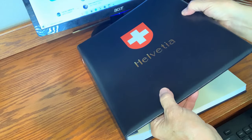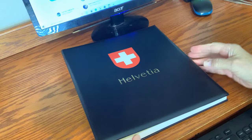Now, to try to provide a little balance, I can tell you what's good about the album. Like I showed earlier, it appears to be a quality binder. It's padded and it seems to be more sturdy than your average school binder. It is the least expensive of the major Hingeless albums. For example, Safe and Lindner Hingeless albums are both very expensive. They're like the top end of the Hingeless albums, top end as far as price anyways. And then there's Lighthouse albums.